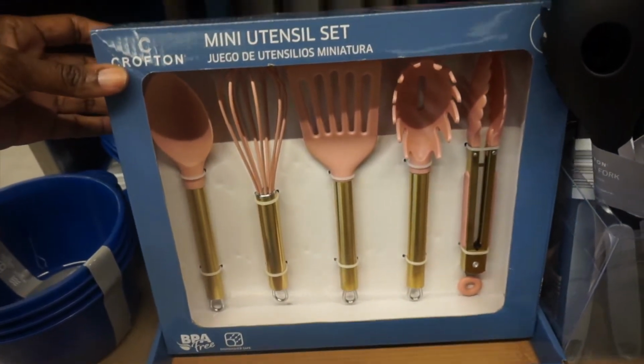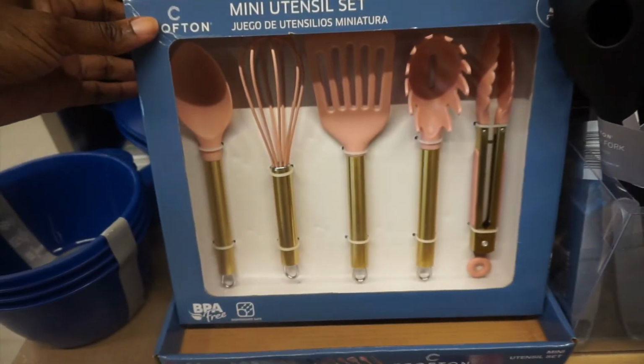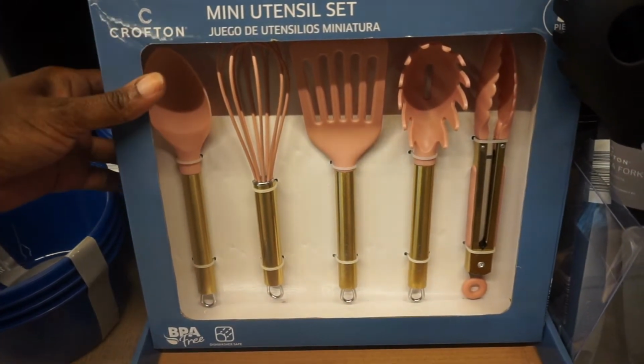I purchased this mini utensil set because Emma and I cook separate meals a lot of times. These are perfect for small meals.